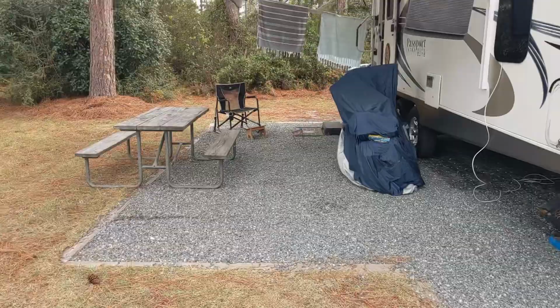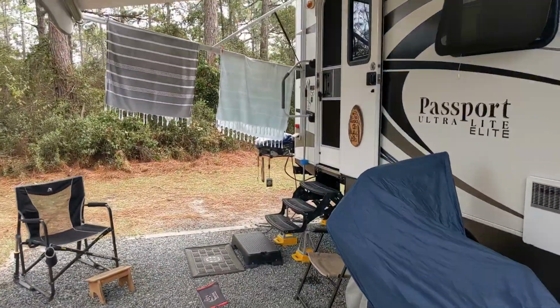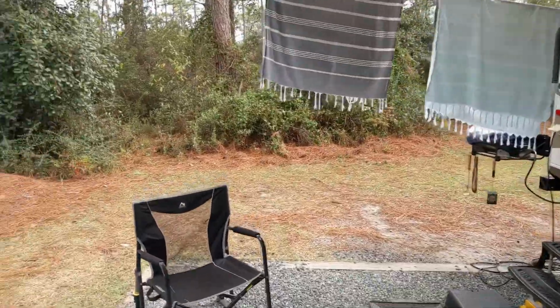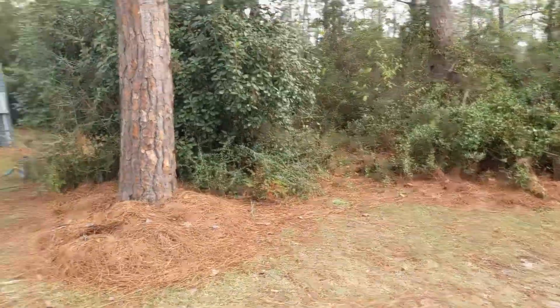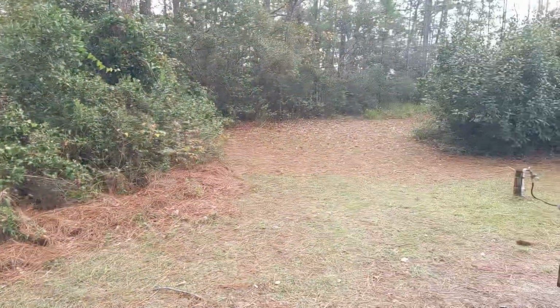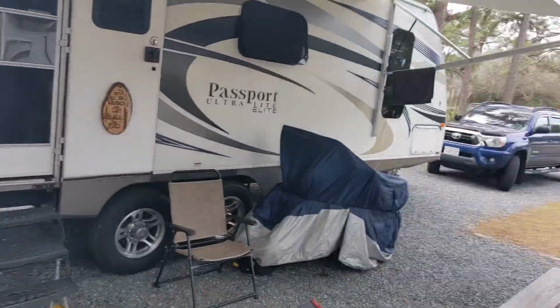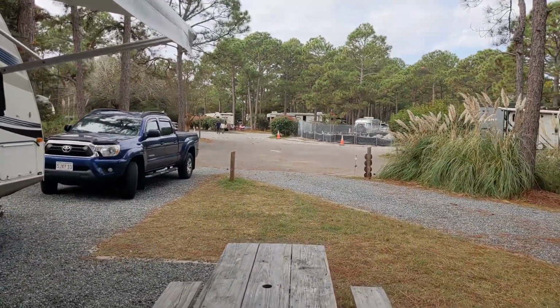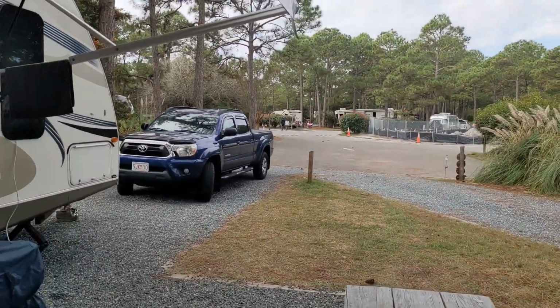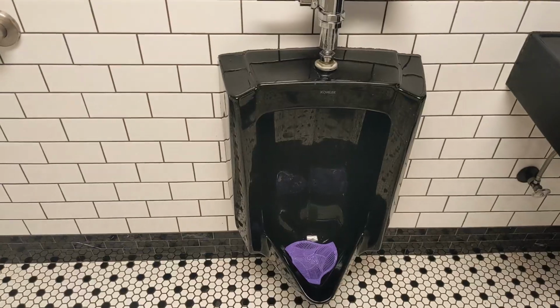We had the bikes out yesterday. Probably gonna go out again. Just had breakfast. This is our back. We got nice woods in the back, but the neighbors here were very close. I think there's a trail back there too. All right, they put up new bathrooms over there. We'll investigate more.